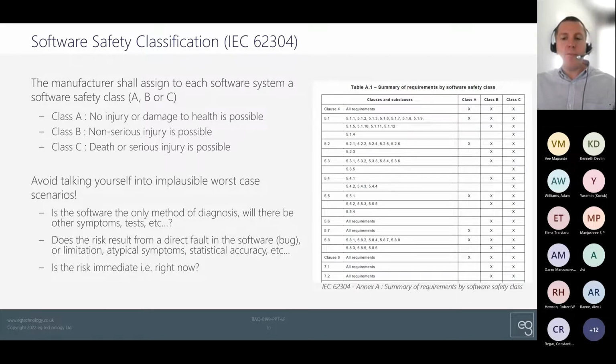Now, you might start from the point of view of an argument that goes along the lines of, if the software fails and there's a missed or delayed diagnosis, then when the patient's cancer progresses one month later and it's a melanoma, doesn't that lead to death or serious injury? But this is where you need to carefully think about the risks that are actually inherent in the software.